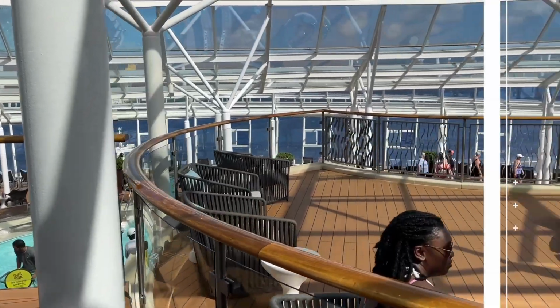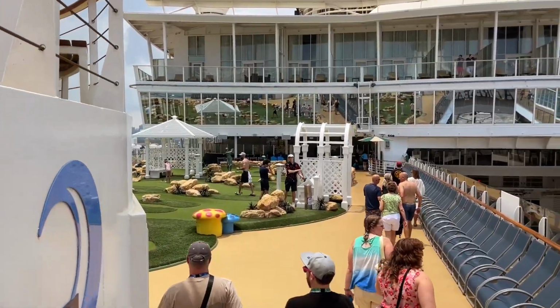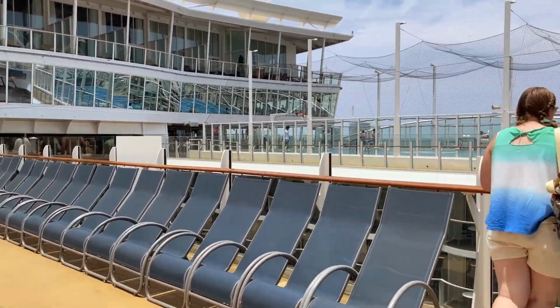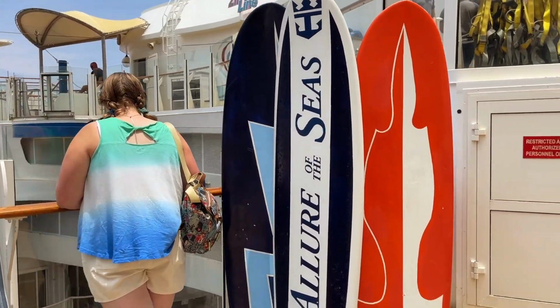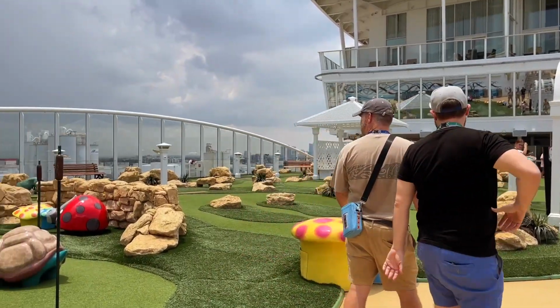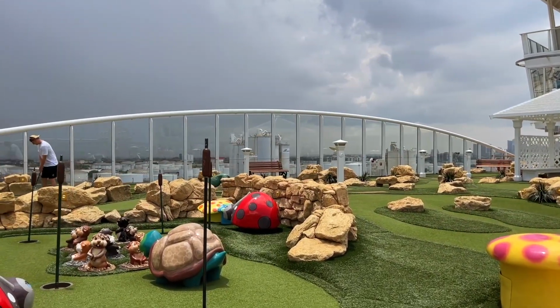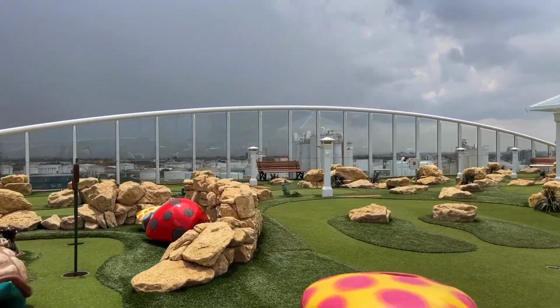you enjoy your drink. Again, on the aft of Allure, and just a few steps from the flow riders, we have the zip line in the middle, which is very fun to do. And on our left, we have Allure Dunes. Allure Dunes is a mini golf course. This is fun to do with the family in the evening when it isn't as hot outside.